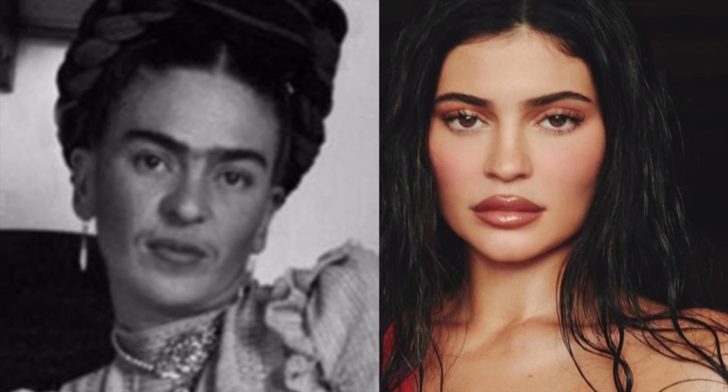So today we're going to be talking about Kylie Jenner and Frida. These two characters are the exact same, as you can see. It may be hard to see from this side by side, but watch this video all the way through. I will be showing you this side by side of their eyes, their nose, etc., to show you how exact these two characters look, okay?